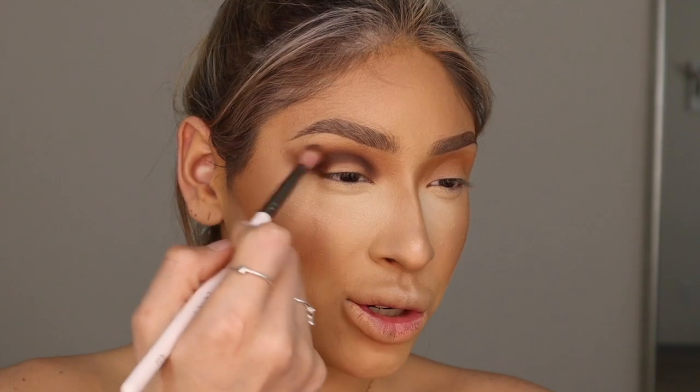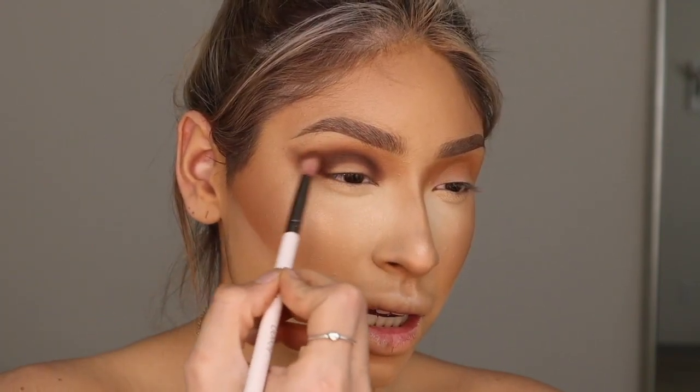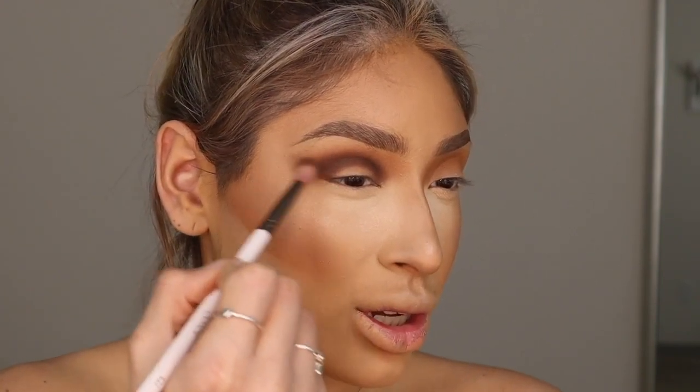It really helps looking from afar into a mirror just so you know exactly what you're doing and how it's also going to look from a far distance instead of up close.